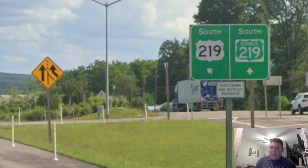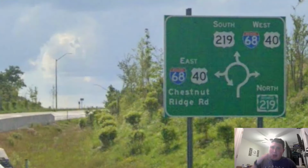And in the Grantsville area, we meet with our business route, US 219. And it's very odd to see a US highway being signed for a green business route. Normally I'd see that for interstates, but not for a US highway. And here we meet with Interstate 68, and we're going to have a short concurrency with it going westbound towards Morgantown.